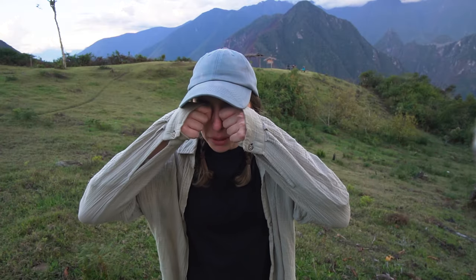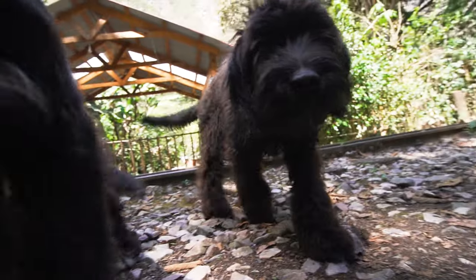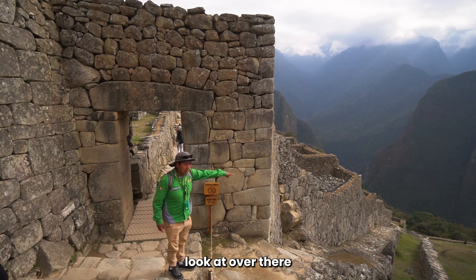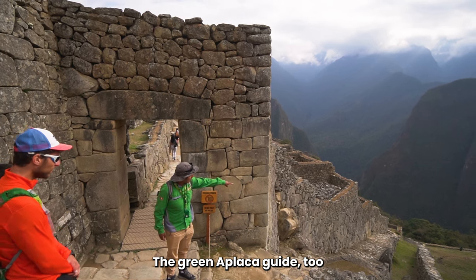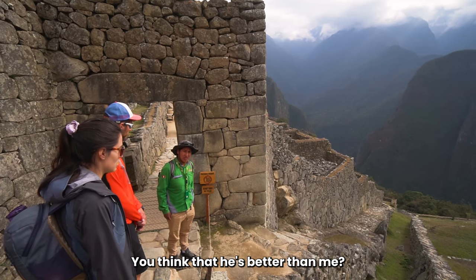Made it to our first Inca ruin. Oh my god. Maybe I'll say it again without crying, like a little wuss. Excuse me? I'm trying to get the shot. We're in Machu Picchu right now. And look at over there, the green alpaca guy too. You see? Oh yeah. You think that he's better than me?